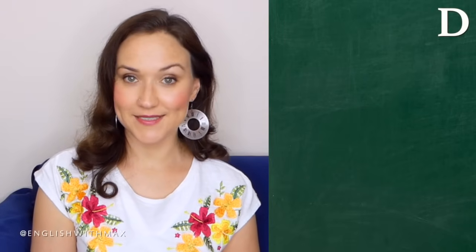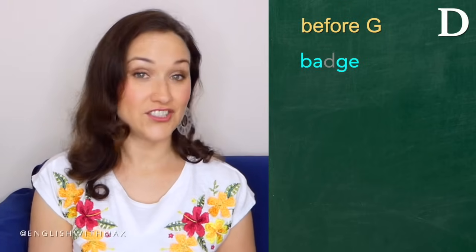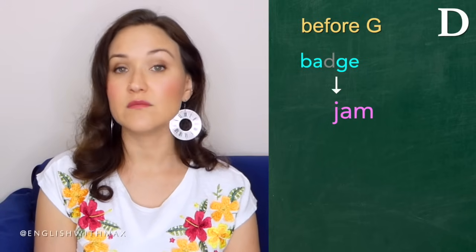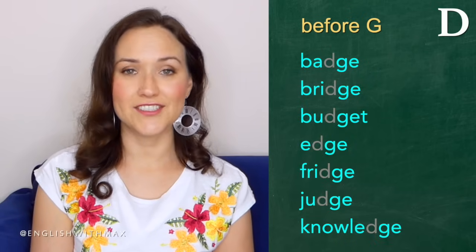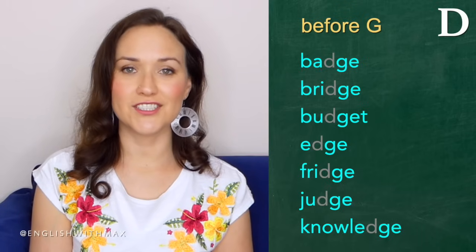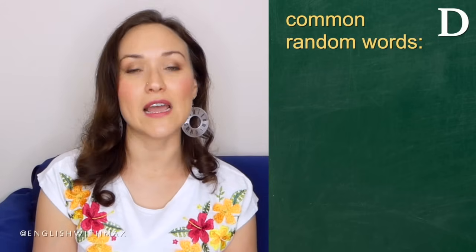And now the letter D. D is silent before the letter G. Badge. It's not badge. It's just badge. DG is like the J in jam. Bridge. Budget. Edge. Fridge. Judge. Knowledge.